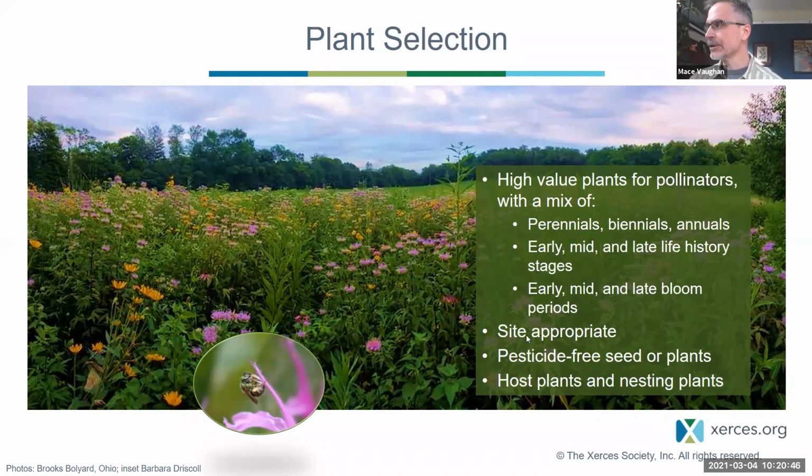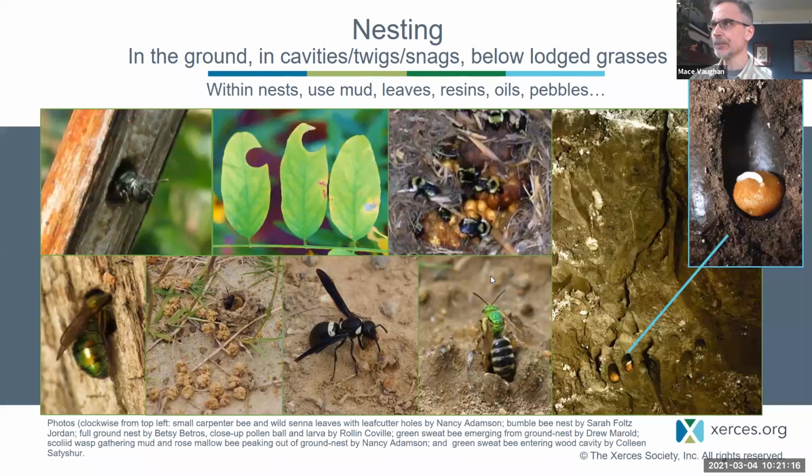That'd be the goal. We want to choose site appropriate plants. We want to be focusing on pesticide free seed or plants. If we're putting plugs in the ground, if we're putting potted plants in the ground that are really geared towards pollinators, making sure they haven't been treated with systemic insecticides that for the first year or so may be coming out in the pollen and nectar, that can be problematic. And ideally, we're thinking about host plants and nesting plants for butterflies and bees, and I'll talk a little bit more about that here.